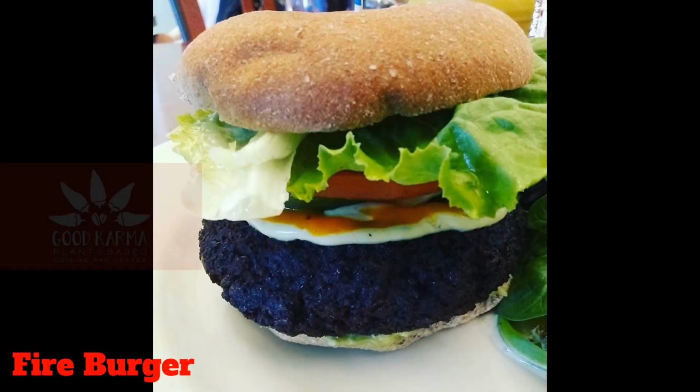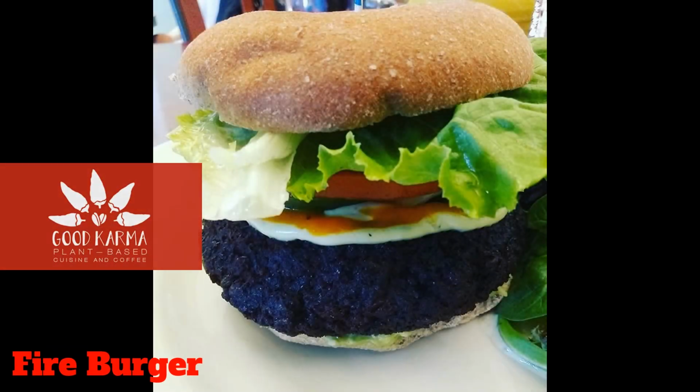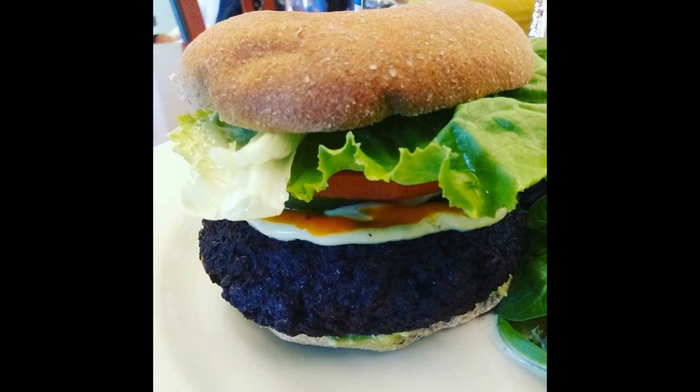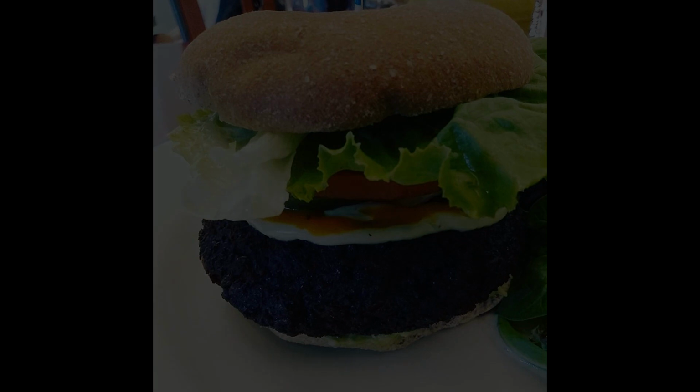Here's a fire burger. This is a house-made burger from Good Karma. I believe some of the ingredients in that burger are legumes, mushrooms, and some whole grains. That's a whole wheat bun from Whole Foods. The sauce is a fire sauce, a basil aioli. You've got some shaved jalapeno, lettuce, tomato, and cucumber.